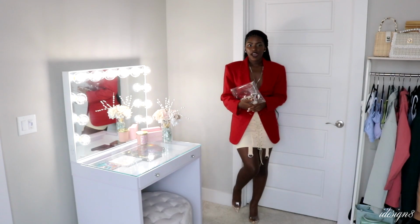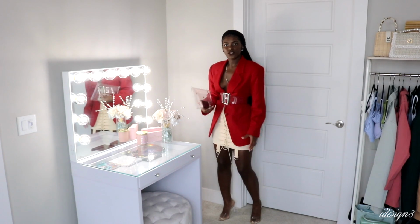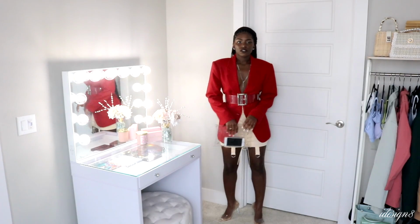What I would do is just add perspex heels to it. You don't have to do much, and you can also add just a perspex bag. Literally you can find a perspex bag from anywhere, but I do recommend Shein because they do have a lot of affordable bags and just of different styles. I'm stepping back, and you can see I have the perspex heels on, the perspex bag, you got the perspex belt, so everything is flowing, but it's not doing too much in my opinion.